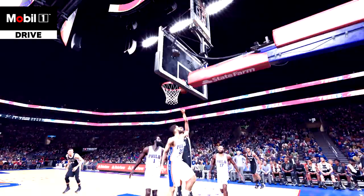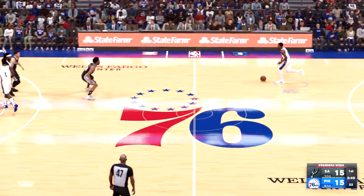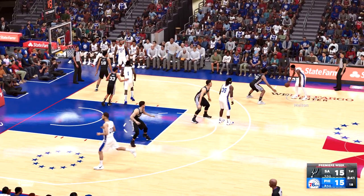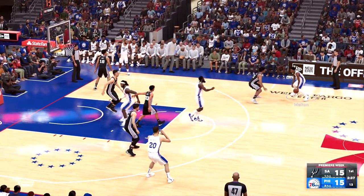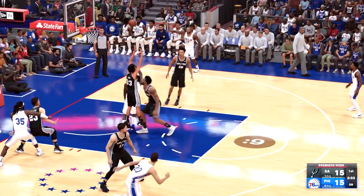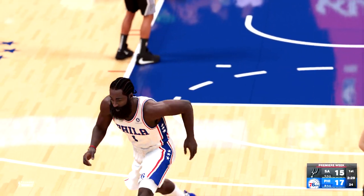A little artistry in the painted area, converting against the size. Proving once again that when you attack with confidence, good things tend to happen. Here's Milton, following the bucket by the Spurs. And Harden now, top of the key. He made that one. That's the number 3 for him. He's also missed 2.